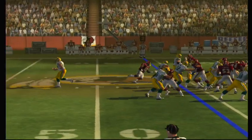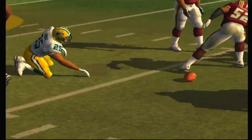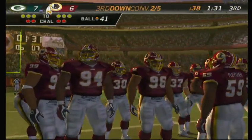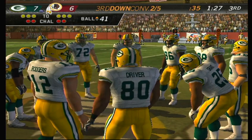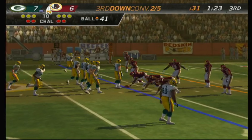Hands it off to the back. Fletcher comes up to make the play at the 41-yard line. The best backs in the league average 4 to 5 yards a carry, but there are a lot of things that go into a successful running game. You got to have good play calling, good blocking up front, and a back that can take advantage when he sees the open.